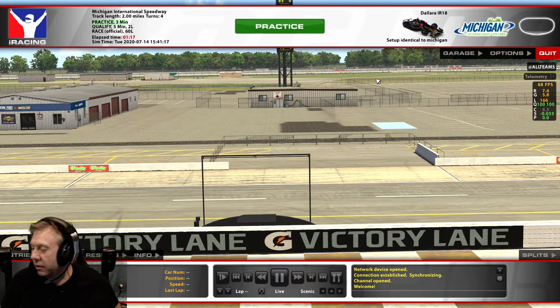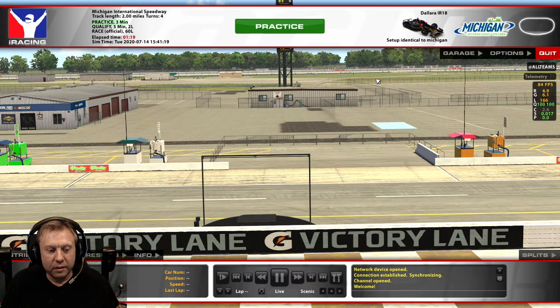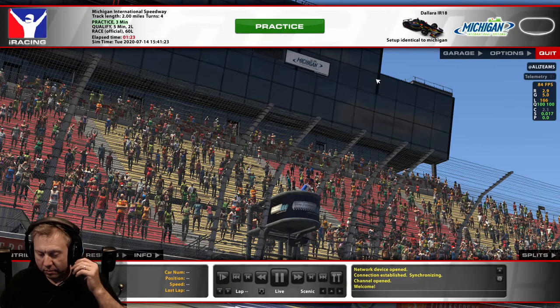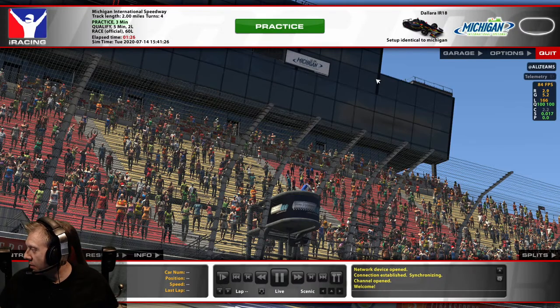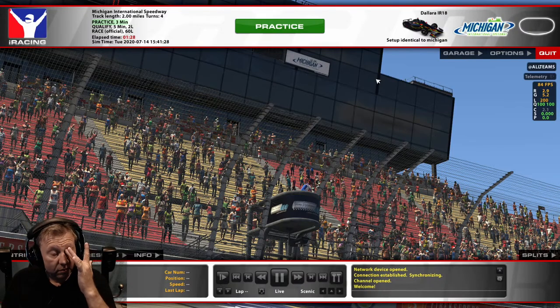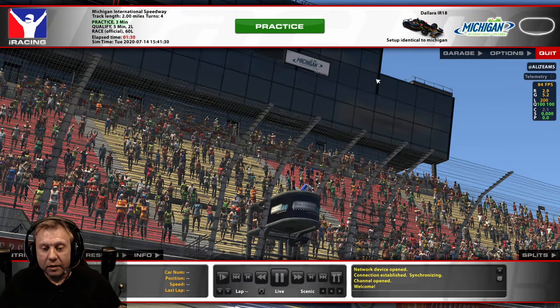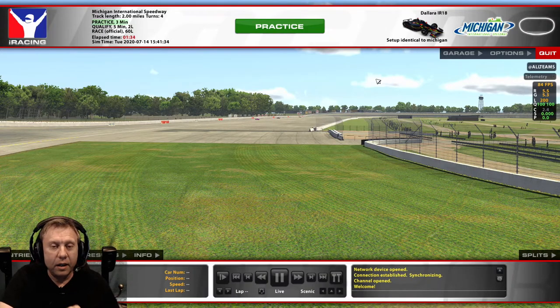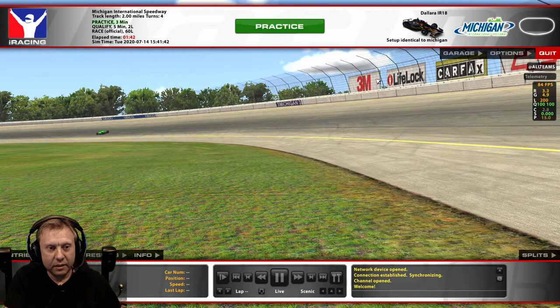Doing a morning race this week, a little bit out of my normal time, but we're going to give this a shot, getting ready to go on an epic adventure. I am home this morning, so we're going to try to get some of our races, or at least one of them, out of the way for the week. This is the NTT IndyCar Fixed Series. We're in Michigan this week.